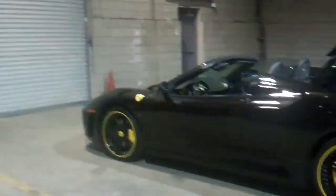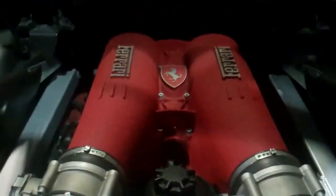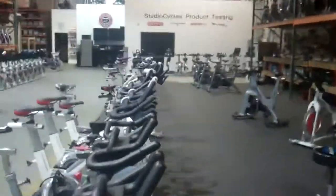Cool thing number two, this power plant right here. That's badass. Well, that has nothing to do with indoor cycling. Sorry. What can I say?